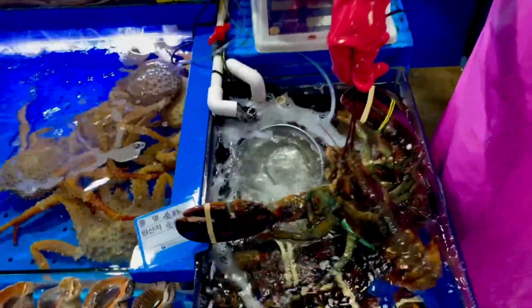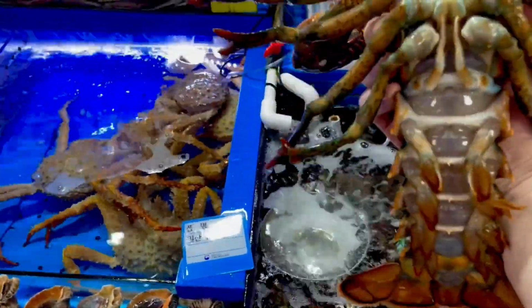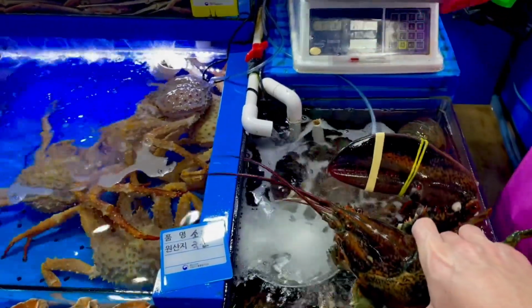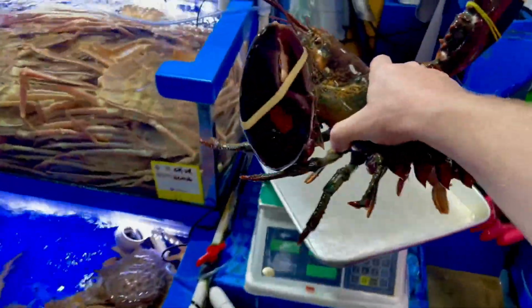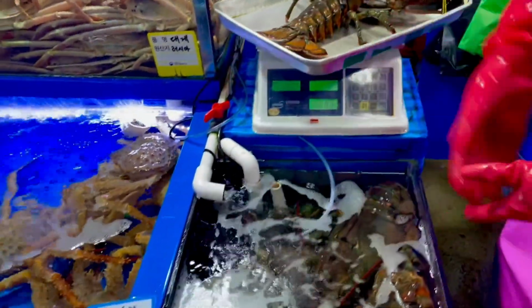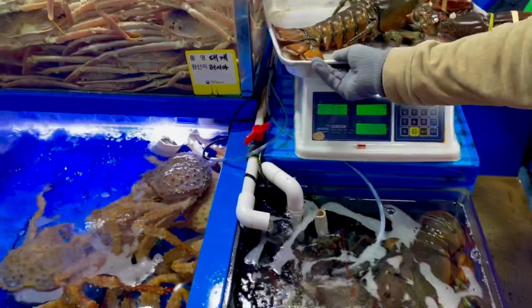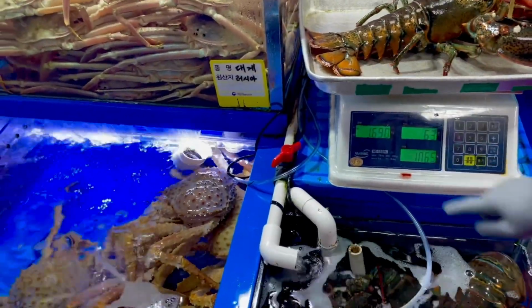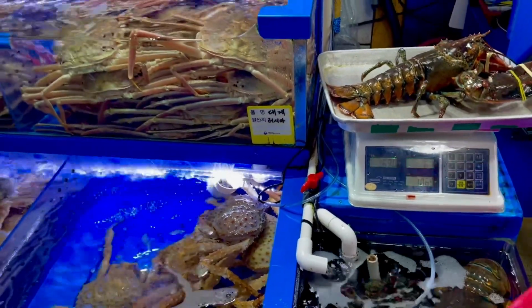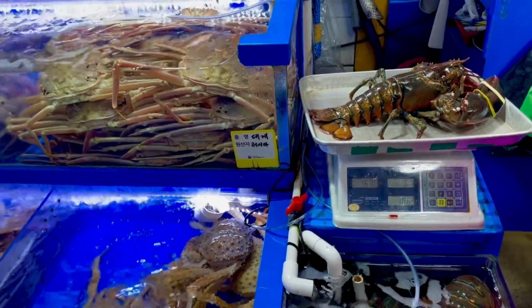2 kilogram? How much is it? How much? Jetzt bin ich mal gespannt. 1000 Won? Whole? 1000 Won? No. The whole thing? 1000?